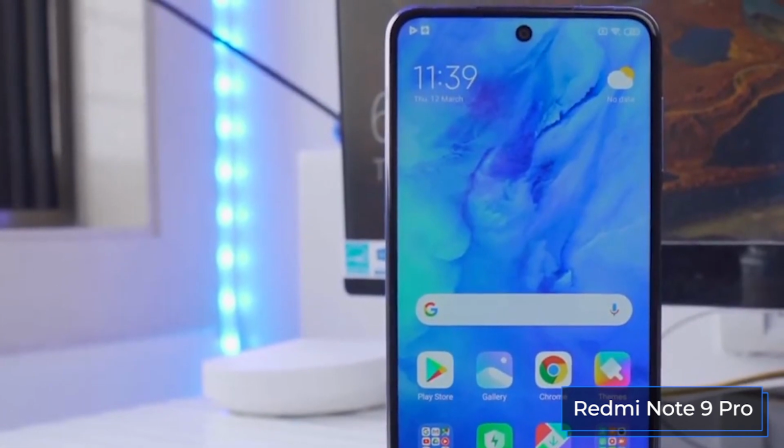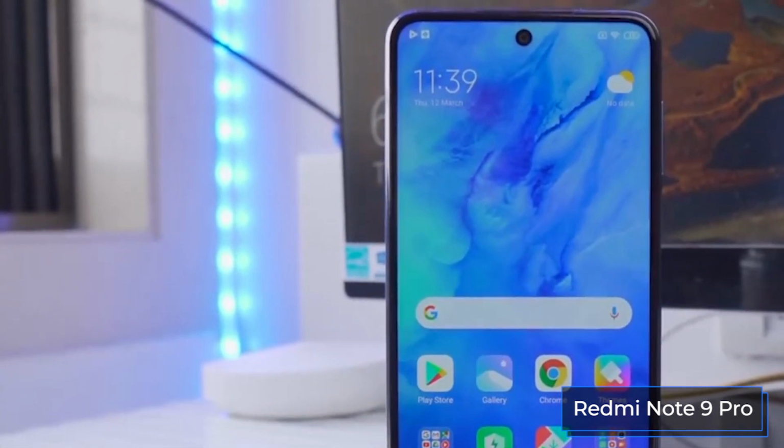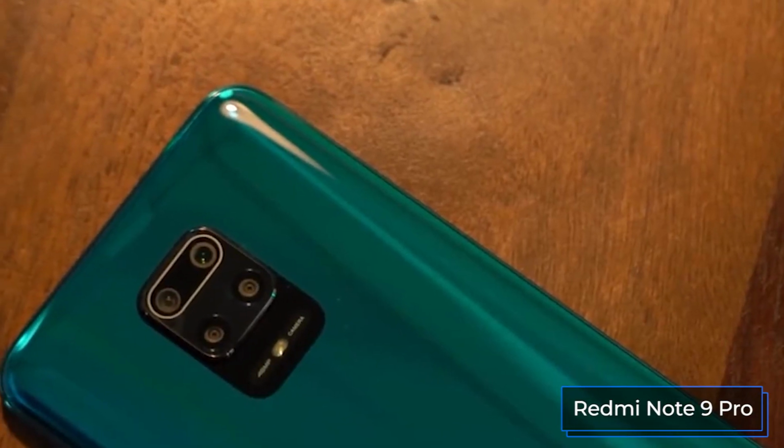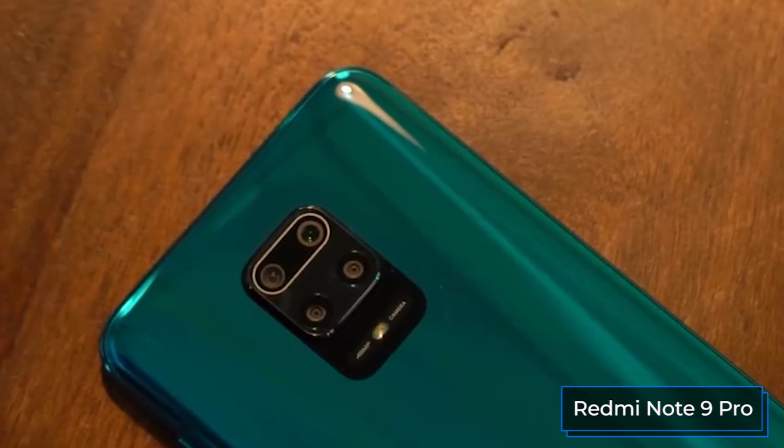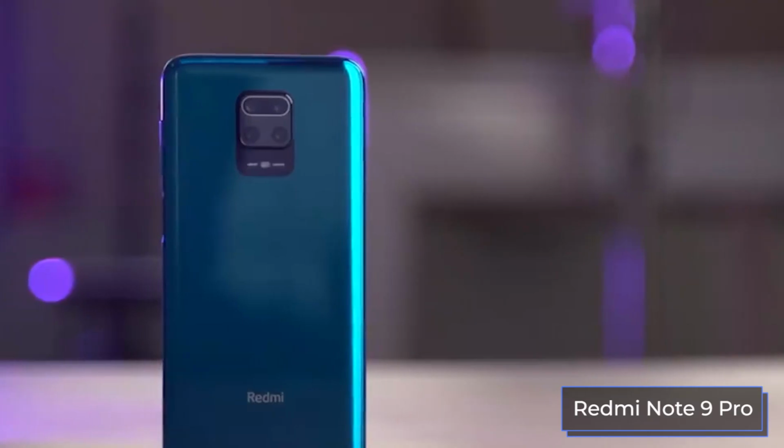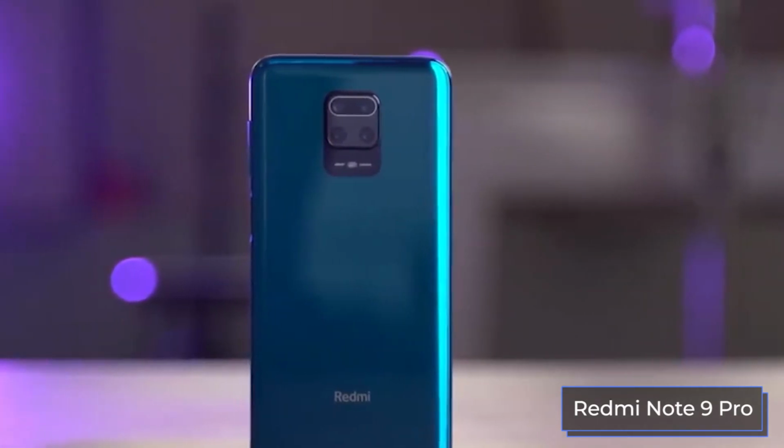Almost the entire front panel of the Redmi Note 9 Pro is occupied by a huge screen with narrow bezels, a small chin, and a round hole for the front camera in the center. The bottom edge of the phone has a USB Type-C connector, speaker, earpiece microphone, and headphone jack. There is a noise-canceling microphone and an infrared port above.